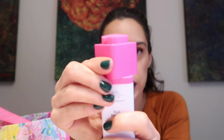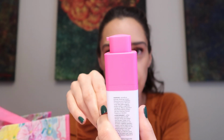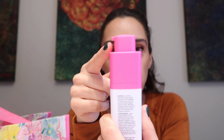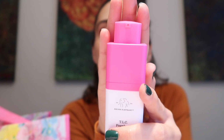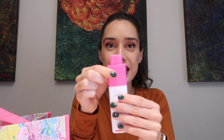So for me, the reason why I love Drunk Elephant's packaging is because they have this twist mechanism. And there you have the nozzle. I love this because when you pump it out, it doesn't droop. You can see how clean that nozzle is. And then if you need to travel or whatnot, you just twist it down and you don't lose product.